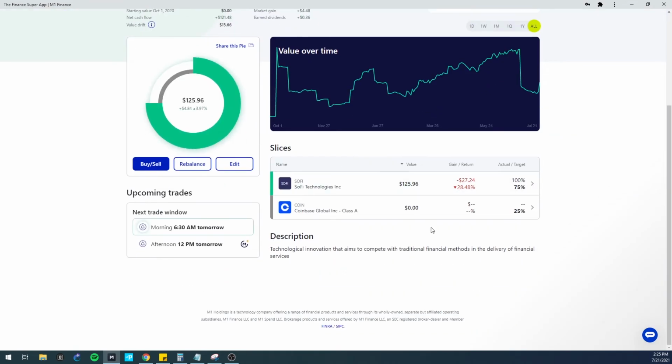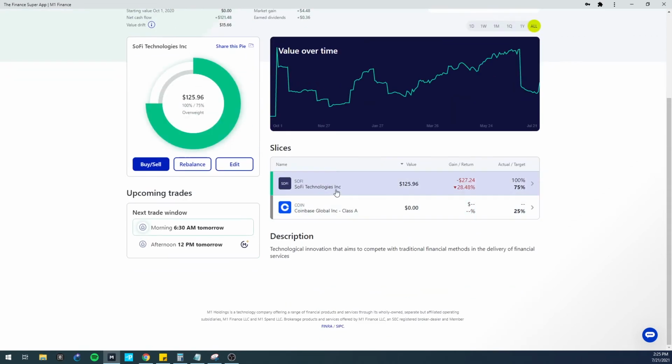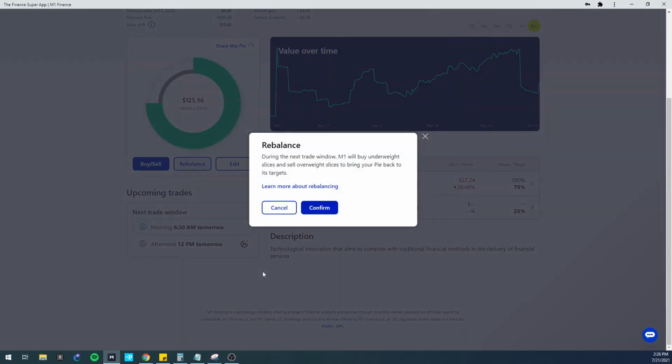But, oh no, look at this. Now my actual holdings for this pie is $125.96. 100% of that is in SoFi. But it's that time of year. I'm not really worried about taxes. What I can do is hit this rebalance button here. What this does is, during the next trade window, M1 will buy underweight slices and sell overweight slices to bring your pie back to its targets within equilibrium. This does initiate taxable events.